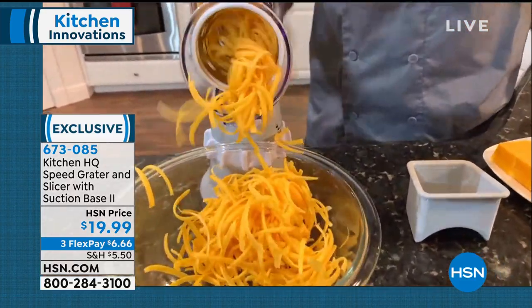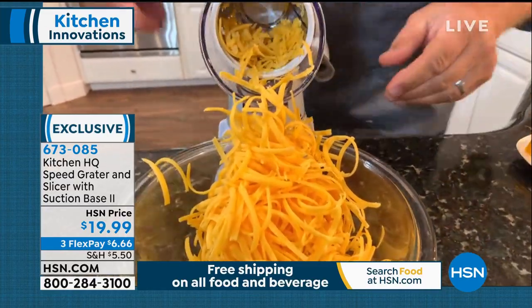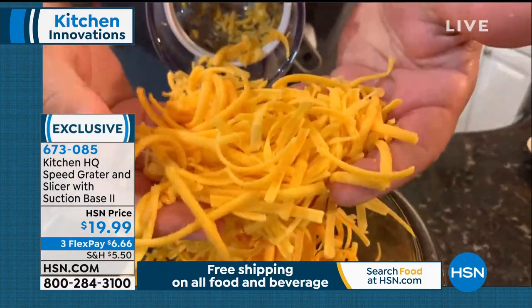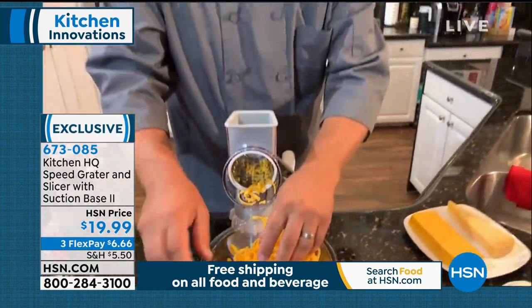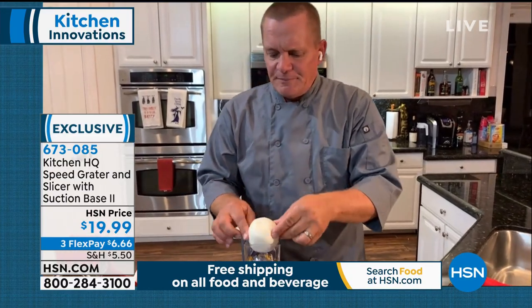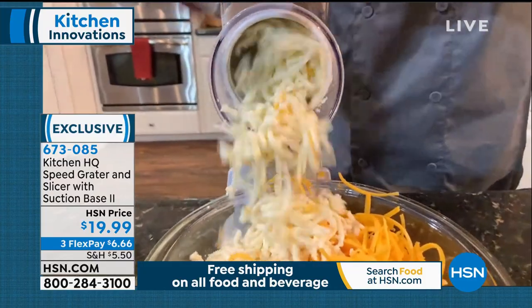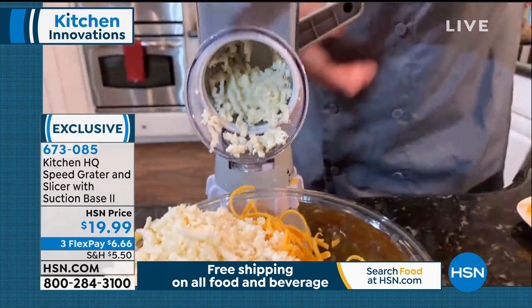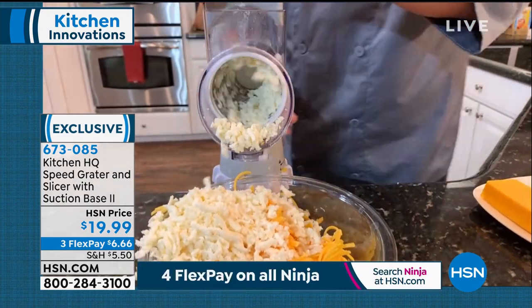I mean, for tacos, enchiladas, burritos, tostadas, it grates cheese so fast. I mean, look at that. Why buy it shredded up for you when you can shred it right off the block yourself? It tastes better. And you can even do the softest cheese. Here's a ball of wet mozzarella. I'm gonna put this in the machine. Look at this. For your homemade pizzas, or maybe it's a lasagna and you want to grate some mozzarella cheese, but it does more than just cheeses.